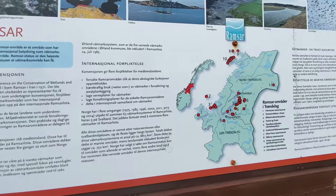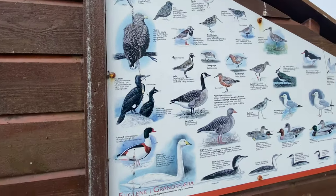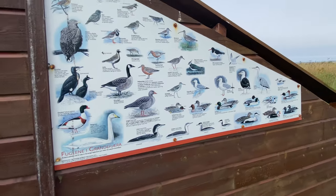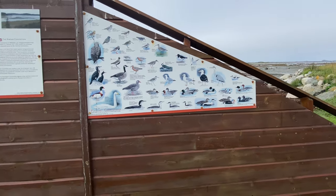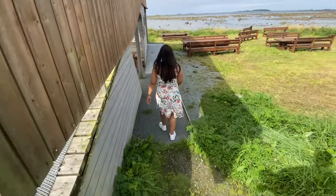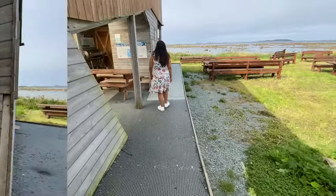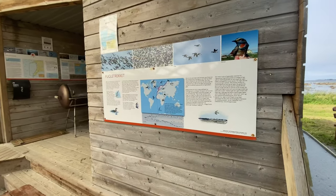There is also lots of information here, but most of it is written in Norwegian, but there is also an English translation for everything. And if you continue to walk, you will see a small amphitheater that you can sit inside to relax and read more information about this place.